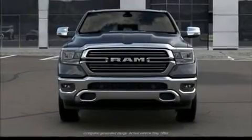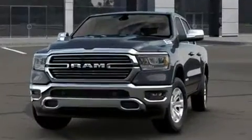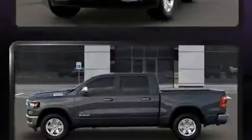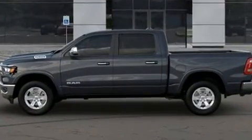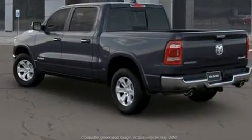You can expect a lot from the 2020 Ram 1500. Under the hood, you'll find an 8-cylinder engine with more than 350 horsepower, providing a smooth and predictable driving experience. Well-tuned suspension and stability control deliver a spirited yet composed ride and drive.